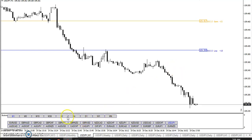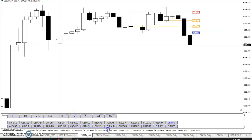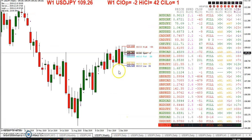It's not that difficult. Okay, moving on. We've got 2 pairs that haven't filled the gap yet. And as you can see, the dollar yen is actually 2 pips below the weekly open. It's out of the upper wick zone of the previous week's candle.